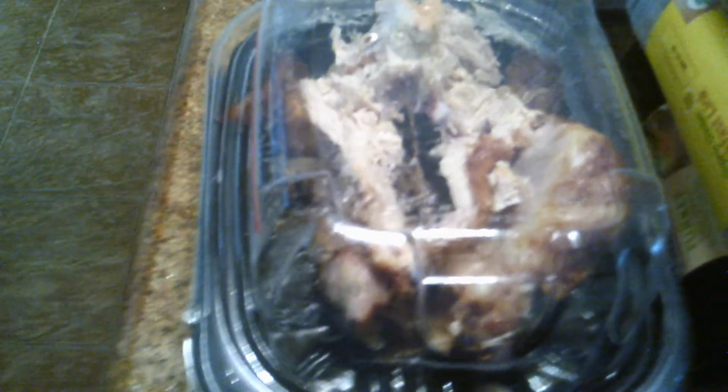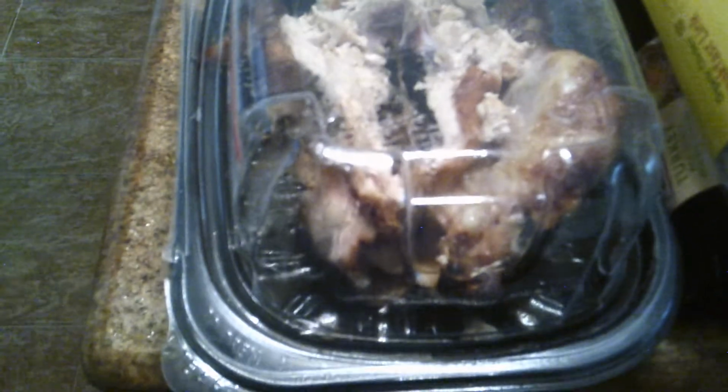First thing I got from Costco is always their rotisserie chicken made by Kirkland. This chicken is by far the best as far as Walmart, Target, Kroger's. I think it's the best.